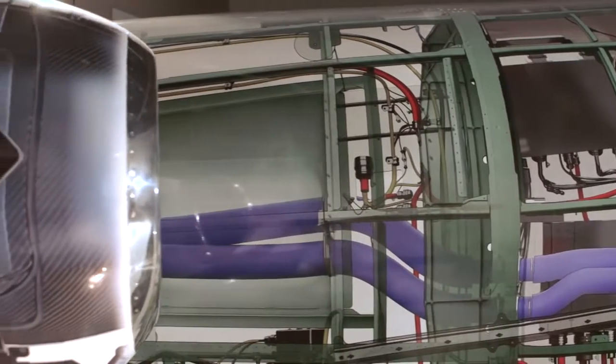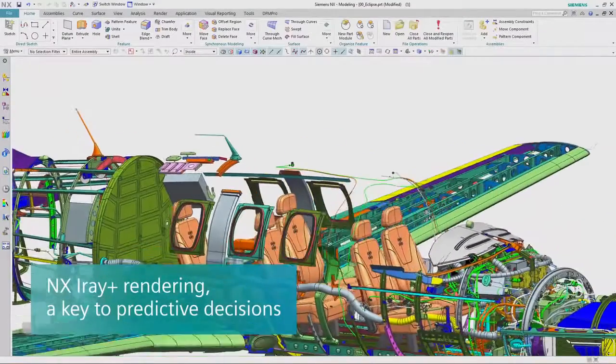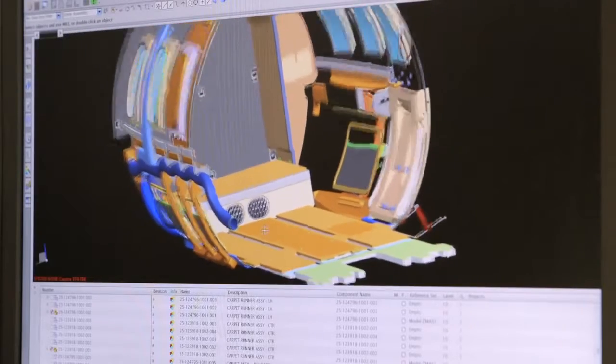With the latest version of our NX software, we're now doing the iRay Plus rendering. iRay Plus now has the ability to do more lifelike rendering with light reflections, better material definitions, more scene setups, and also one of the biggest advantages to iRay Plus is the scalability of it. One of the biggest challenges was to get the right data in the right format so we could present the information knowing what we wanted to present on the side of the aircraft. To instantly access it through the visualization application and see that's pretty amazing.